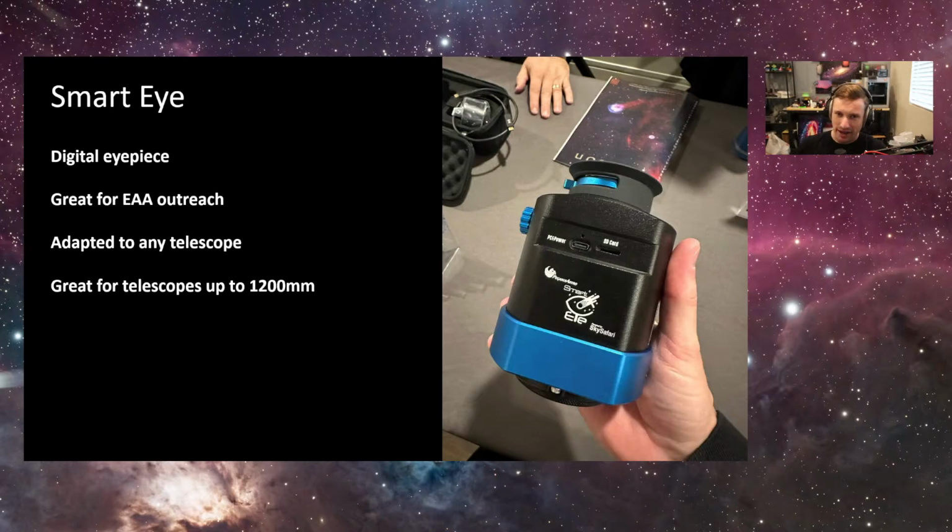So anyway, Smart Eye is a cool device as well. If you want to know more about the Smart Eye, you're going to want to watch next week's episode when we have Richard on. He'll give you the deep dive of all of it, more than I could.